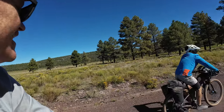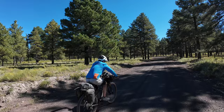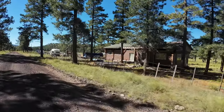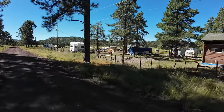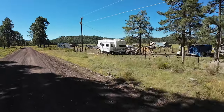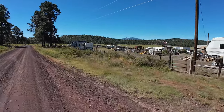So we are entering kind of a weird place. It's called the Pumpkin Center, and it's on the west side of Kendrick Mountain at about 7,300 feet of elevation. I had no idea this place existed, but we've been riding a little over an hour now, about halfway up the mountain. So this is the Pumpkin Center. Hello, little doggo. Maybe not so little.